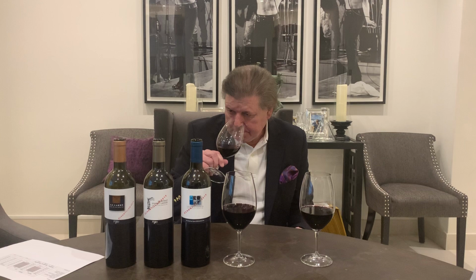Great colour, more cherry-ish. Bit of cinnamon, licorice a little bit, and a really great wine. This we've been making, this is the last single vineyard we made, so this must be about our 5th or 6th year of this, and really good. The last one is Les Astéries.